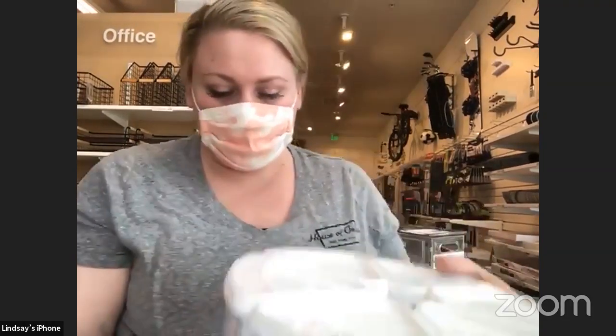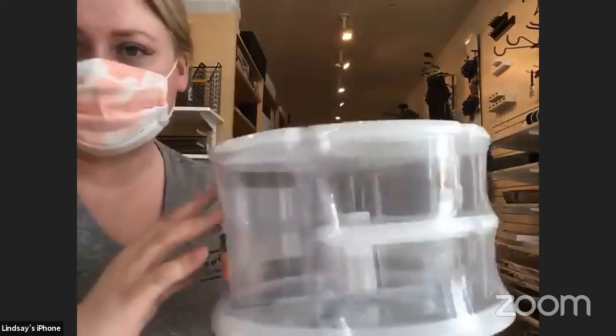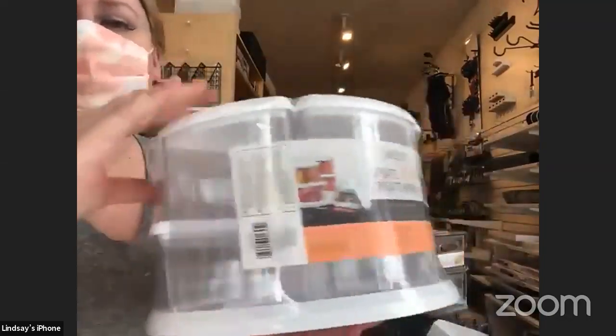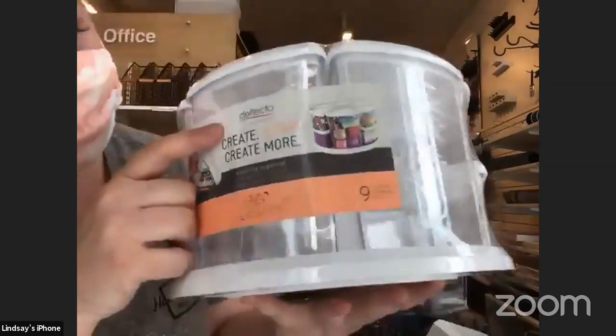I'm not able to see your comments, unfortunately, but I'll be sure to go back and answer any questions. And when this gets posted, I have some pictures and things that I'll share as well. You can find most of these products either at the Container Store or an office supply store, or even on Amazon. So this is a really cool little spinner. First of all, I love anything that spins because it just makes it easy to use. And the company that makes this is Deflecto.